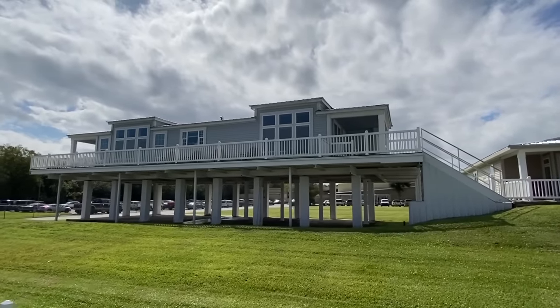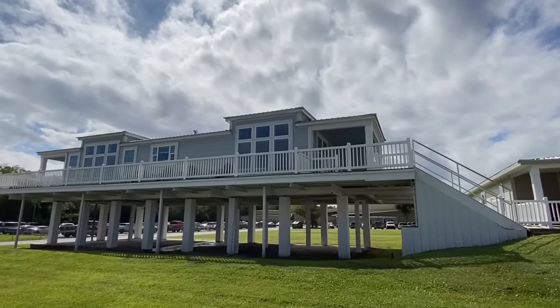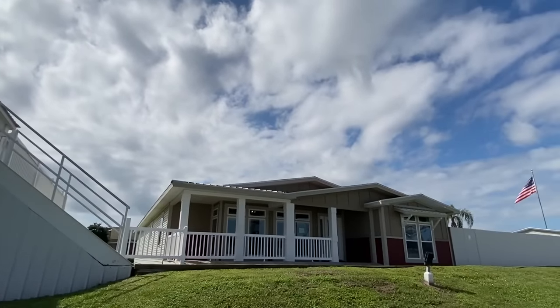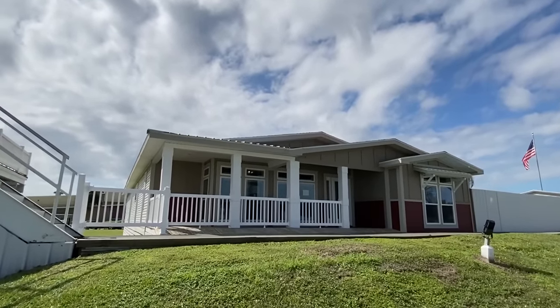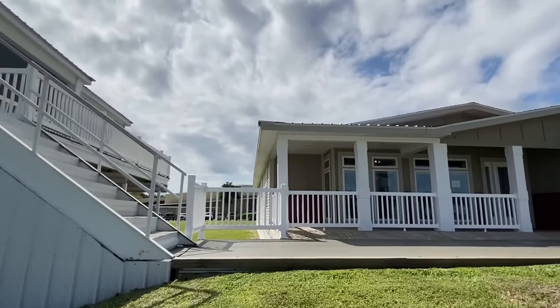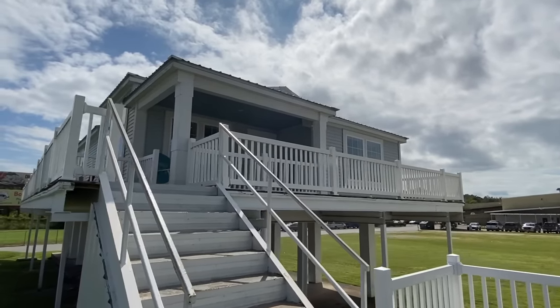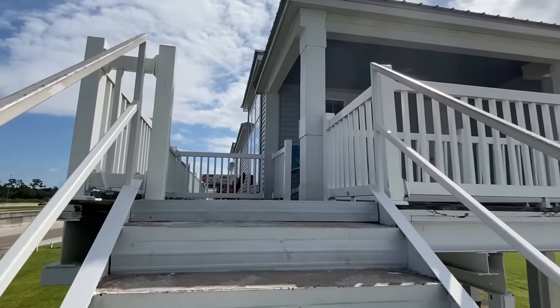So this home is on stilts. We are in Florida, Plant City, Florida, at Palm Harbor Homes. And we're touring some amazing homes, that one right there, y'all, that one's a banger. I don't know if it's on the channel yet or not. Probably, check it out after this one. I'm very grateful they let me come video some of their homes.